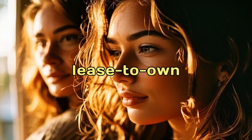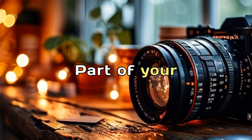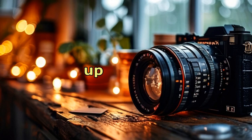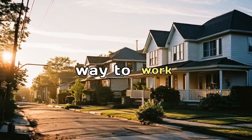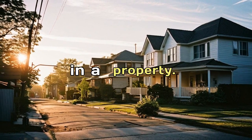Have you heard of lease-to-own programs? This is where you rent a home with the option to buy it later. Part of your rent payments may go toward the future purchase of the home, allowing you to build up a down payment over time while living in the property. This can be a great way to work toward homeownership if you don't qualify for a mortgage yet, but still want to lock in a property.